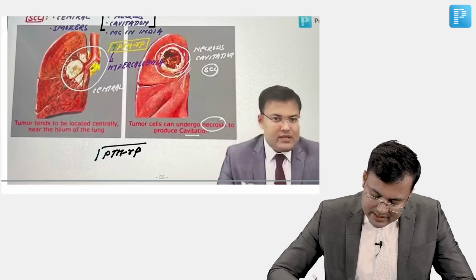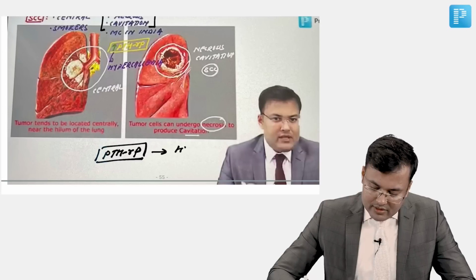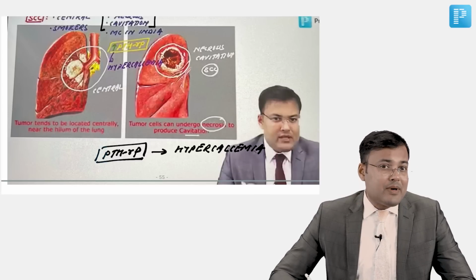And because of increased secretion of PTHrP, what happens? These malignancies are associated with what? Hypercalcemia. These are associated with hypercalcemia.